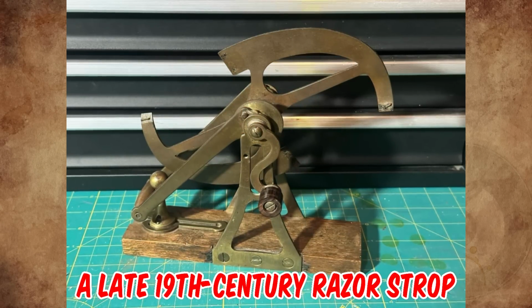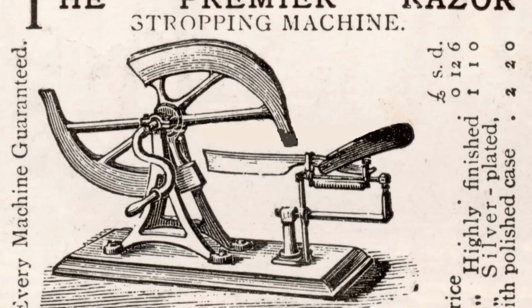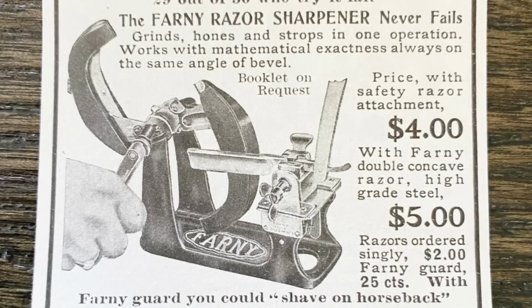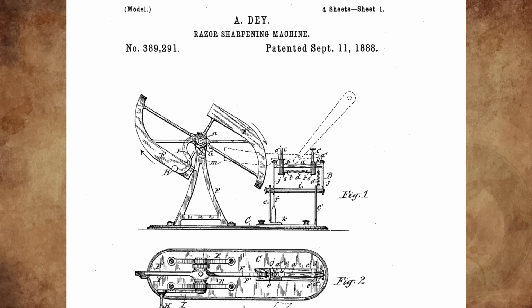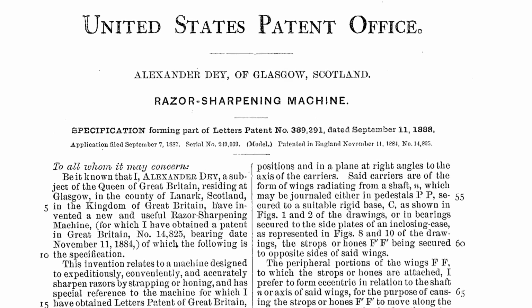It's a late 19th century razor strop, missing the leather and the clamp part. It holds a straight razor, and when you crank the handle, it strops side to side. It was patented on September 11th, 1888 by Alexander Day of Glasgow, Scotland.